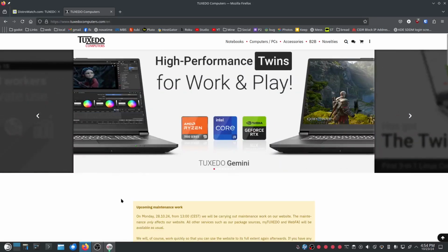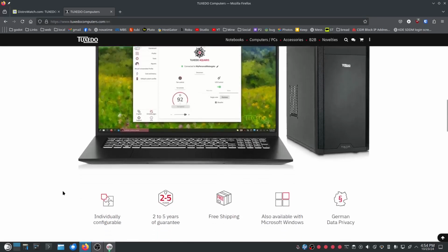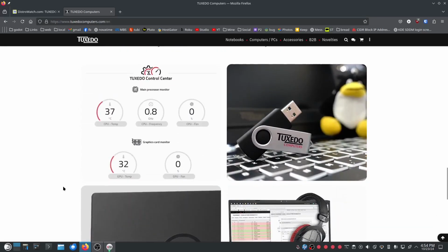And I think we're starting over. So if I scroll on down, I'm not going to look at all of this. But one thing I do want to show is down here, the Tuxedo Control Center. The reason I'm showing this from their website is because I am going to run it in a virtual machine, and I don't know how much of this control center is going to accurately display in a virtual machine. But we're about to find out.